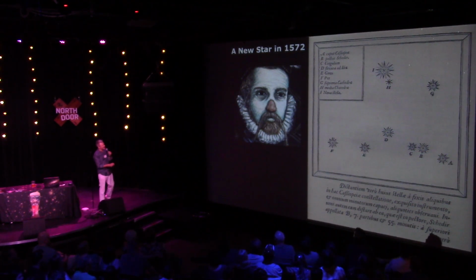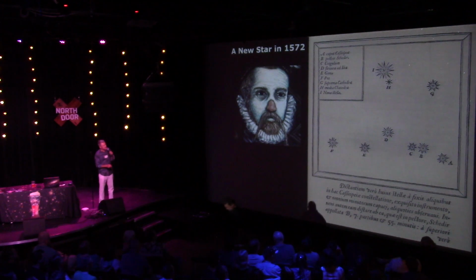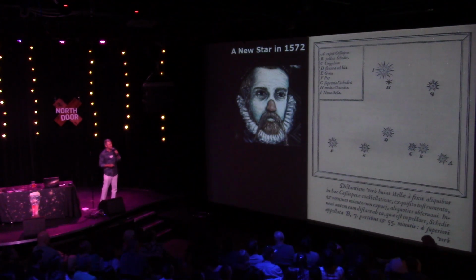So he noticed a new star in the sky in the constellation of Cassiopeia that gradually faded over a period of about 2 years, and then it was basically gone.